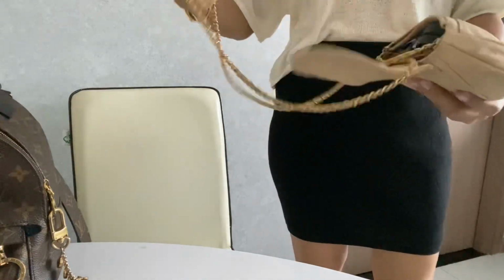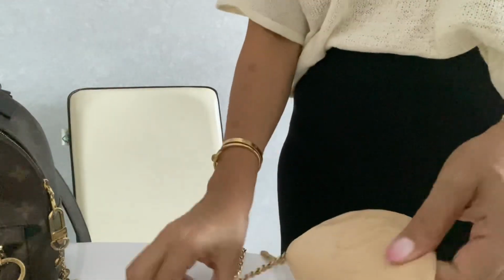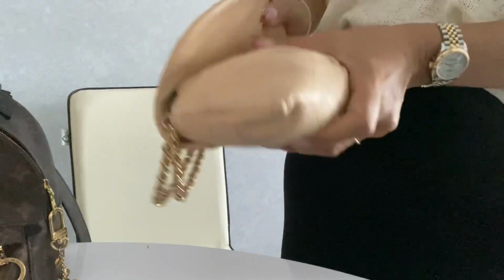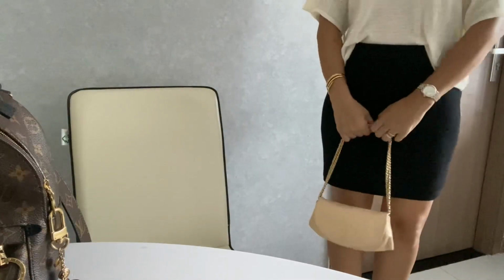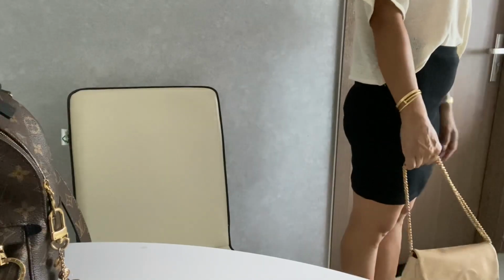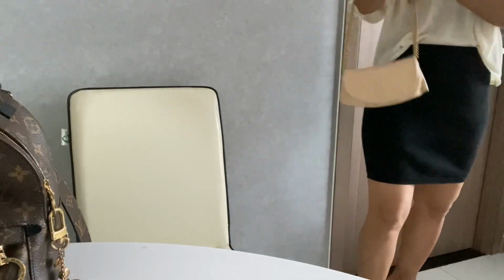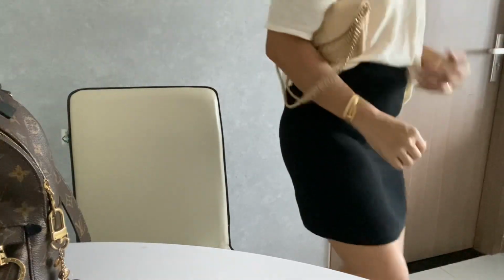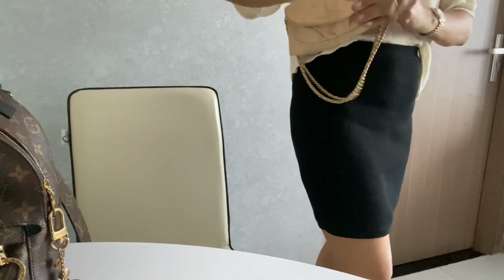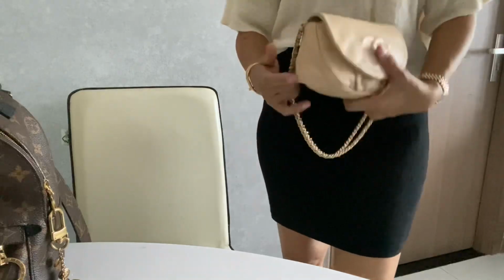And when I try to carry it in double chain, let me show you. So you can try it like that also. My hands walking like so. And crook my arms. Shoulder carry. Like so. Like that. Yes, guys, it's really, really nice. I'm really, really loving this.